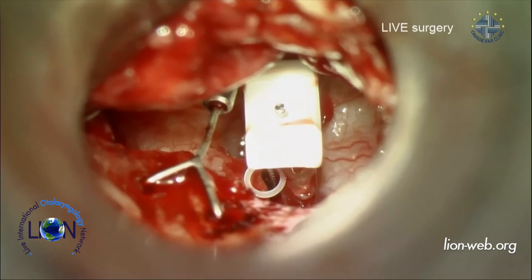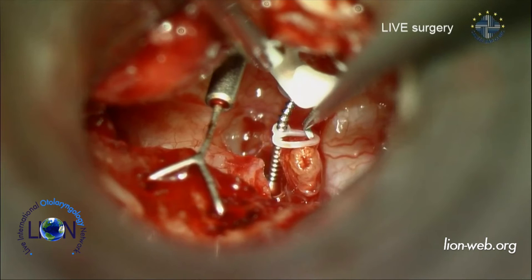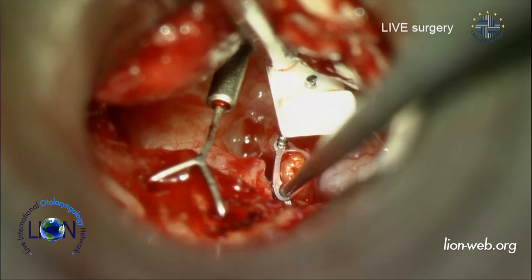All right. So I don't care about the position for the moment of the TORP. I will replace the TORP later on. For the moment, what I want to do is to place the band around the stapes like this. And then I will see if I can then replace the prosthesis in a better way.